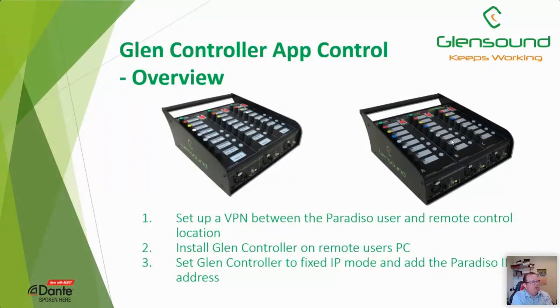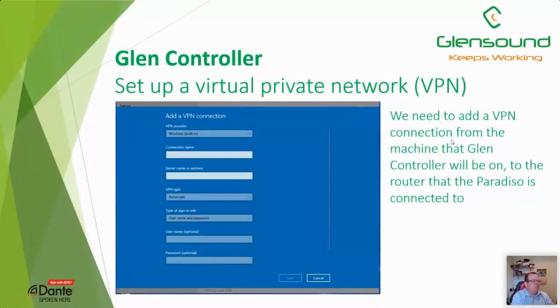So now we're going to look at how we would use Glensound Controller to remote control these units. We're going to set up a VPN between the Paradiso and the remote location, install Glensound Controller, and set Glensound Controller to the fixed IP mode. So fairly straightforward when we're doing remote control using Glensound Controller and the Paradiso.